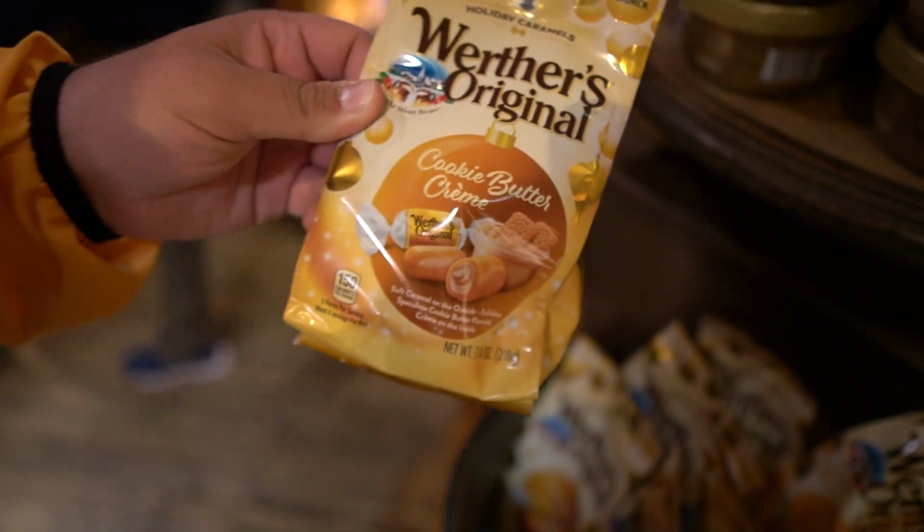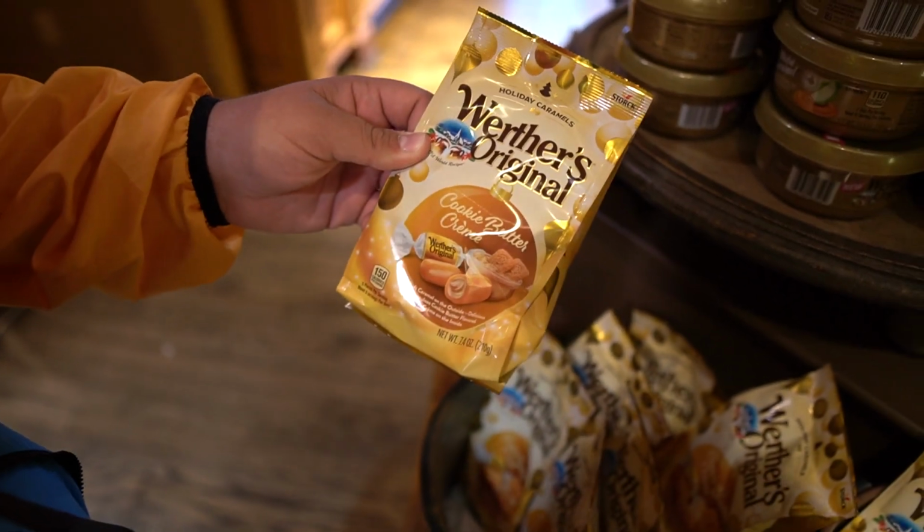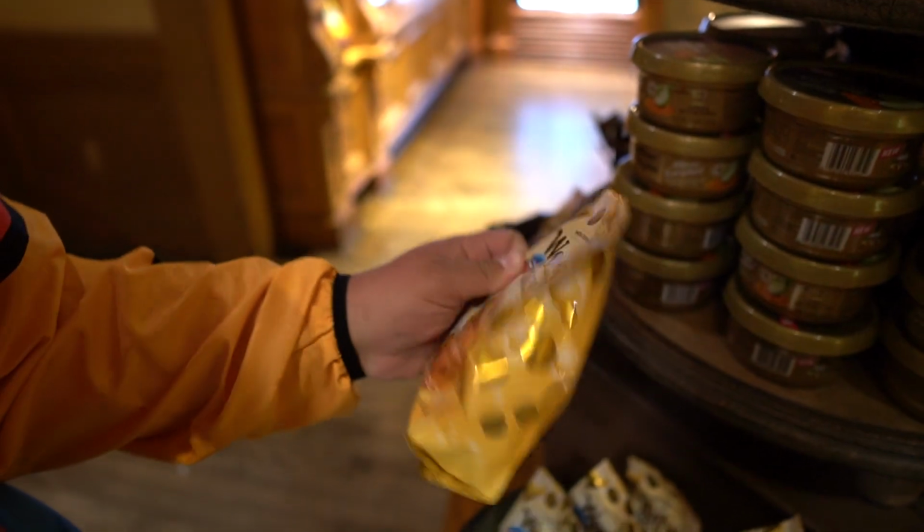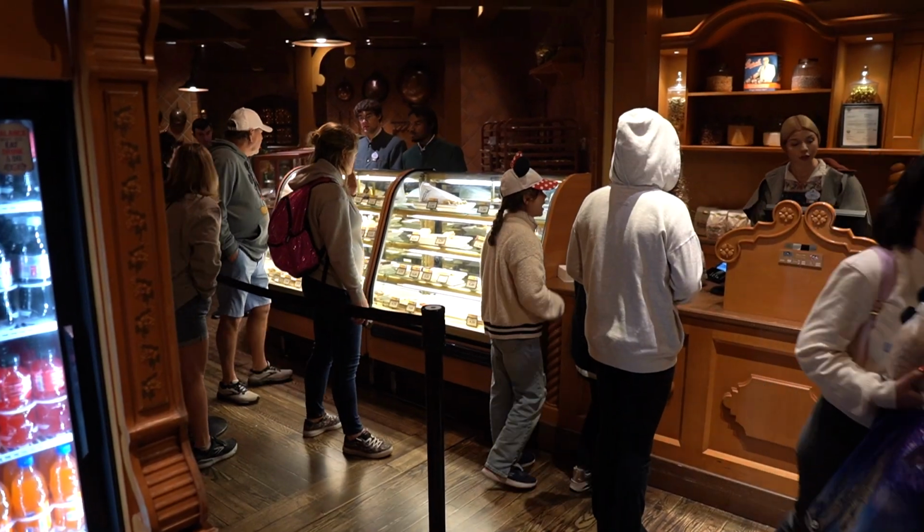As you can see, they have rows and rows of these Werther's Original caramel candies. You were looking at some here. What is that, cookie butter cream? Oh, that sounds good. It's a caramel filled with cookie butter. I don't think we've had those before. Yeah, this is $10, a little bit pricey, but we get them at Costco.